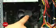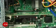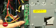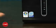Now, feature-wise, the Dell really holds its own against other computers in this mid-range category. It's got a 2.3 GHz Intel quad-core CPU, 6 gigs of RAM, an ATI Radeon video card, 750 gigs of hard drive space, and gigabit internet, all running off of 64-bit Windows Vista Home Premium.